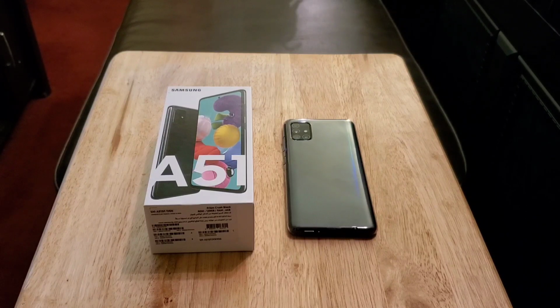And with the cameras, you got 4 cameras on the rear. Okay, 4 cameras on a budget phone. You got a 48 megapixel wide lens, a 12 megapixel ultra wide lens, a 5 megapixel macro lens, and a 5 megapixel depth sensor. With the front-facing camera, it's a 32 megapixel wide lens. Now, with the rear cameras, it shoots in 4K at 30 frames per second, 1080p at 30, and 120 frames per second with electronic image stabilization, LED flash, and HDR10.